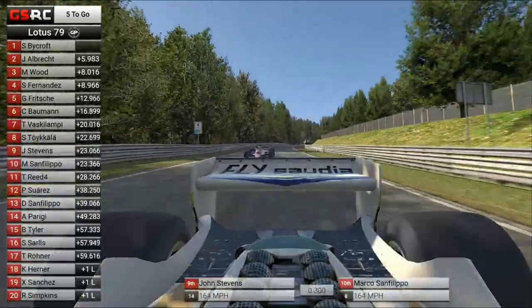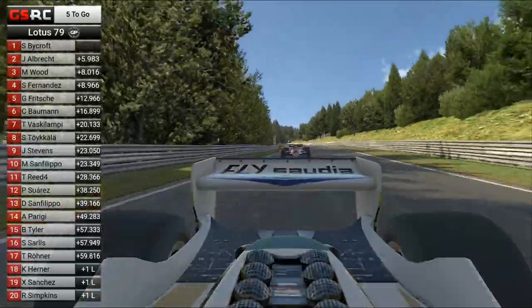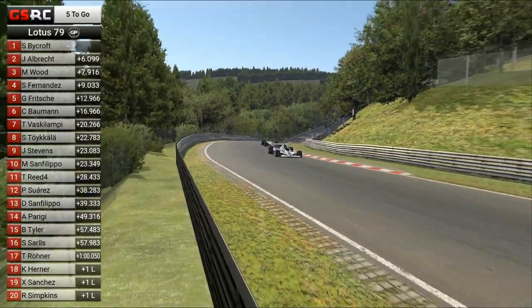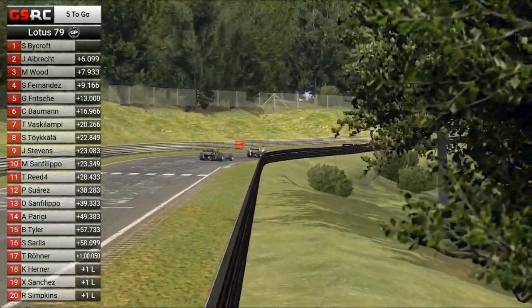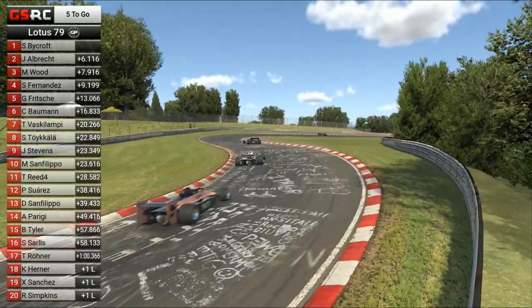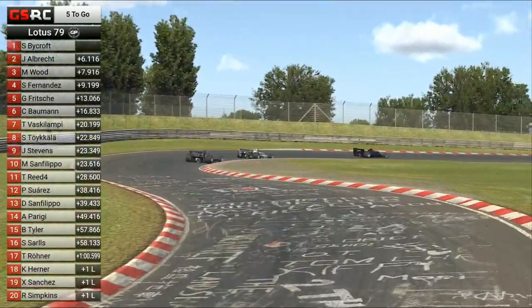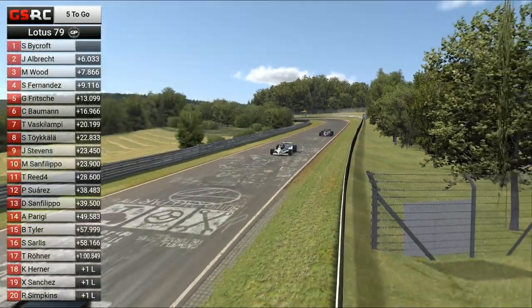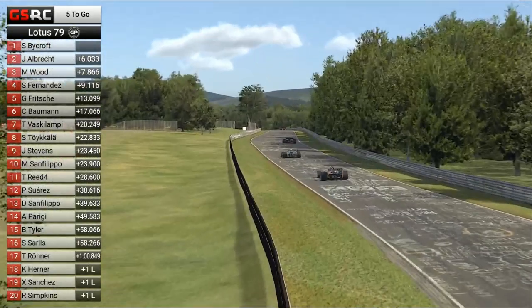Yeah, this run down the hill is one of the fastest parts of the circuit, and this little left-hander they're coming up to now, you can hit the curb on this left-hand side. They all choose to miss it, which is probably wise. All down to second gear now. Nice little entry there from Sanfilippo. Maxed out at 170 miles an hour at the fastest point there through that valley.